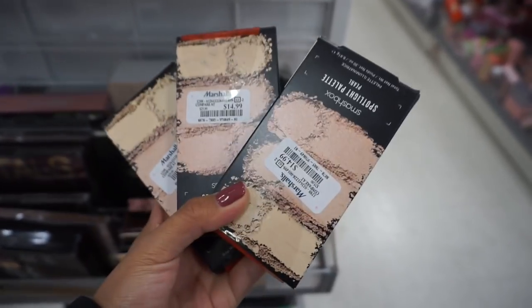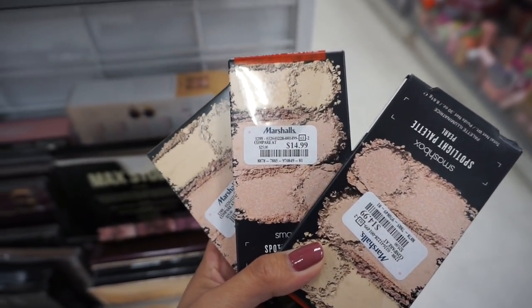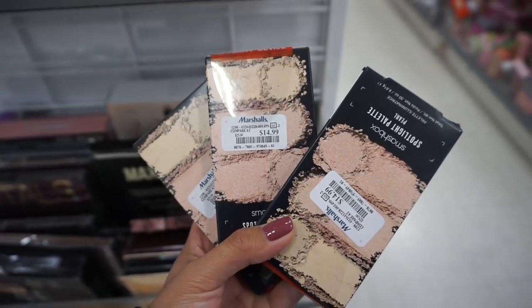This is so cool. We found three untouched, unopened, and they were originally $25, and now only $14.99. All right, you guys, those were all the goodies that I could find today at day four at Marshalls.